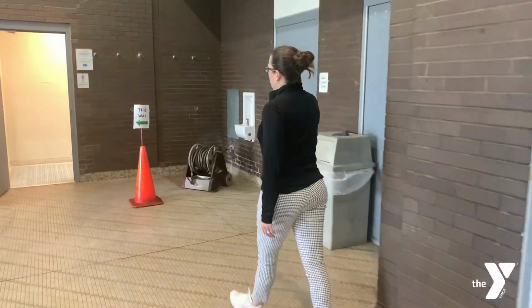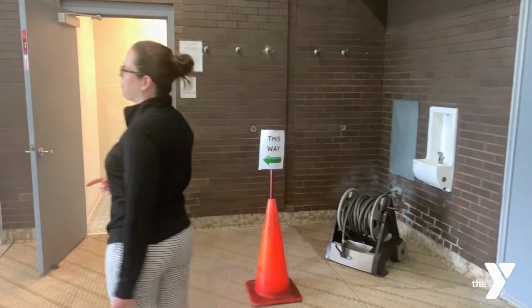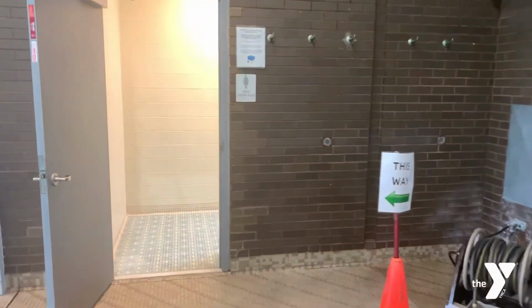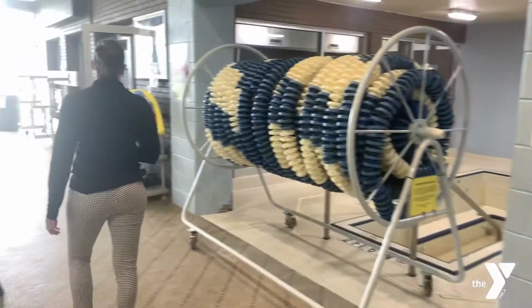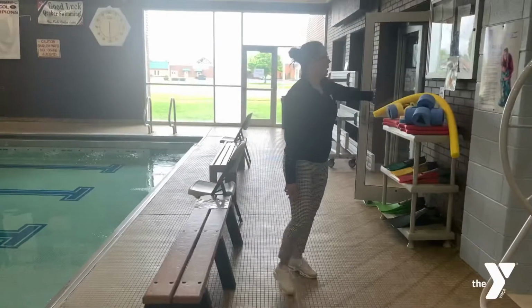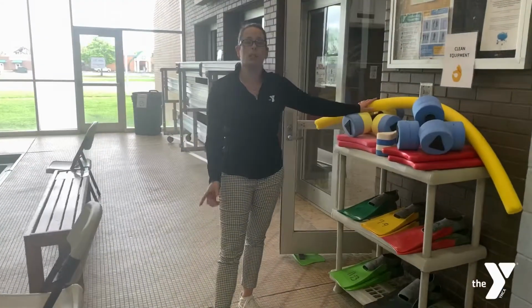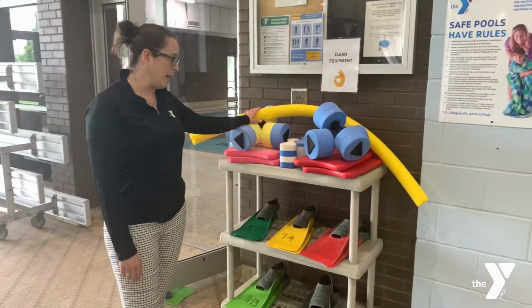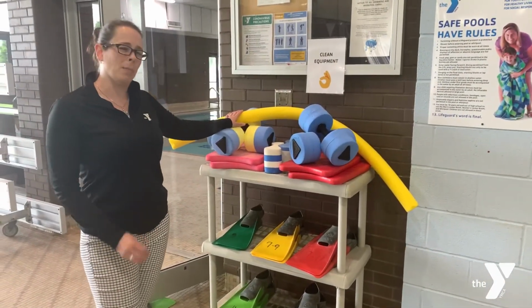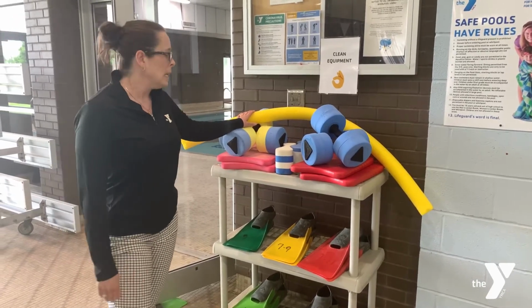Come a little closer to the corner. Go ahead and turn this way, and then we're going to come to our second set of equipment that we have set out for you. So we have our second shelf. This one also has some items that you may want to use in the small pool, such as noodles and barbells. And again, we want to try to limit how much equipment we put out, just so we can be more attentive to you while you're swimming.